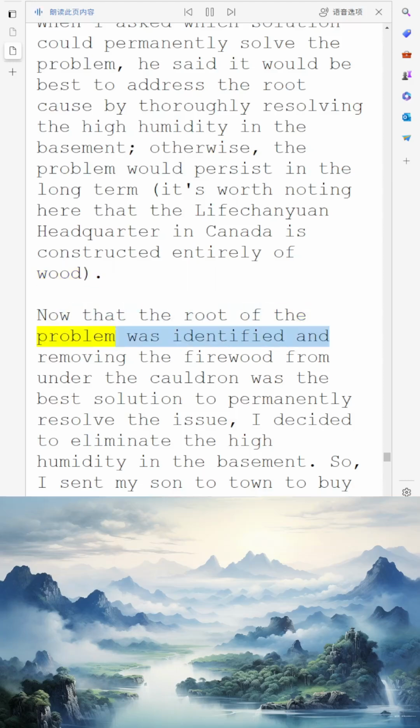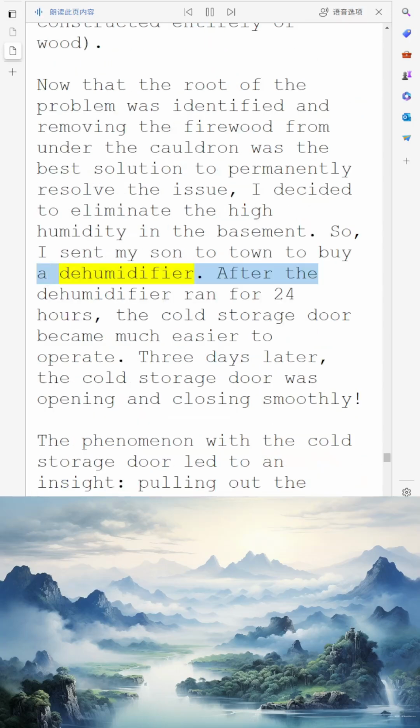Now that the root of the problem was identified and removing the firewood from under the cauldron was the best solution to permanently resolve the issue, I decided to eliminate the high humidity in the basement. So, I sent my son to town to buy a dehumidifier. After the dehumidifier ran for 24 hours, the cold storage door became much easier to operate. 3 days later, the cold storage door was opening and closing smoothly.